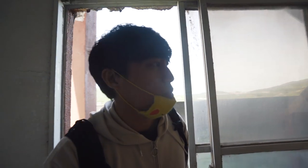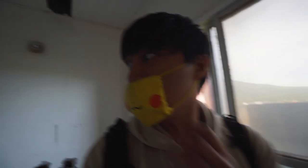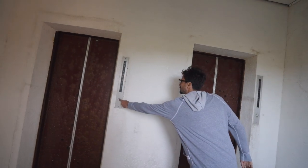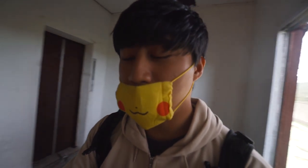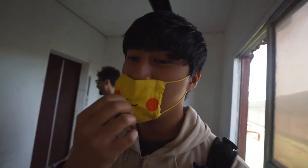That's about it with the rooftop. Really wanted to fly my drone from up there, but as you saw, it's just really gusty sometimes, and I don't think that's safe for the drone. Think the elevator still works? So unsafe. Yeah, Urbex 101, never try to enter the elevators in abandoned places.